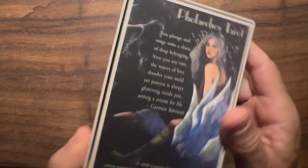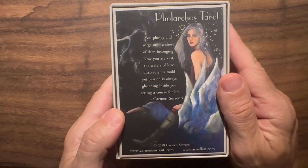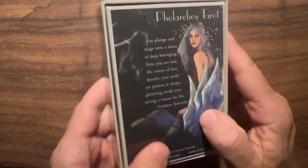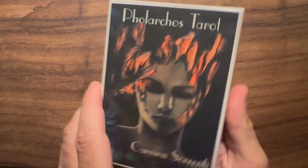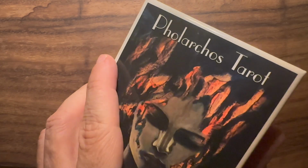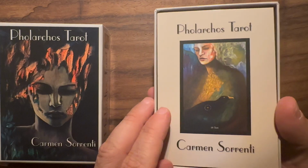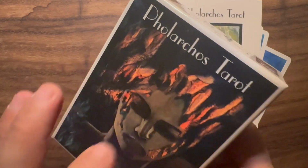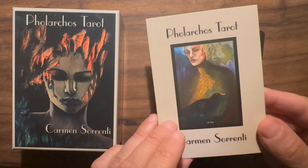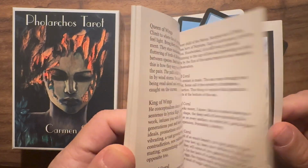This is the box that it comes with. This is the back of the box, and you can read that if you like. It's just beautiful. This is the side of the box, and this is not an inexpensive deck, by the way. This is what the inside of the box looks like, this nice hardcover box.